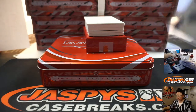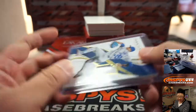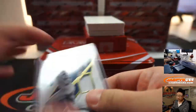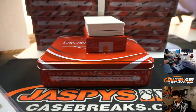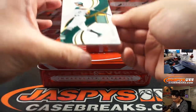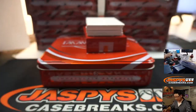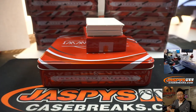So, number four right here, that'll go to Wes Thomas. Wesley with that one. Two out of 25, Chris Davis. Chris Davis going to number two, Aaron Pettit with number two.